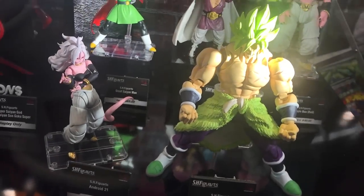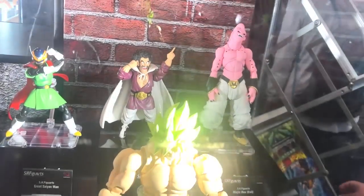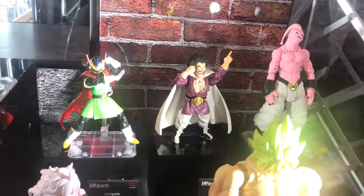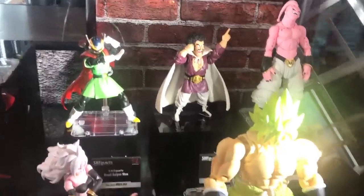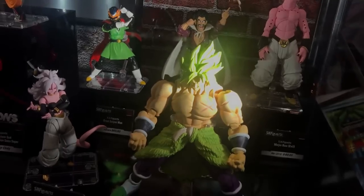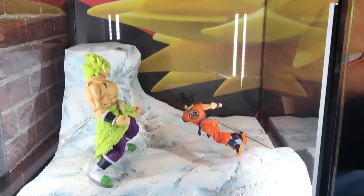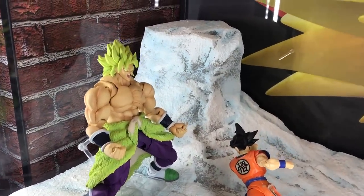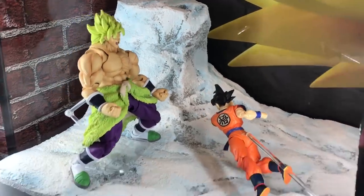That's sick, guys. We got Super Blue. I got the pre-ordered already. I got Mr. Satan pre-ordered, and I got Rage Sandman pre-ordered already as well. So I can't wait for those to come out. Take a look at that, guys. That's so cool, y'all.